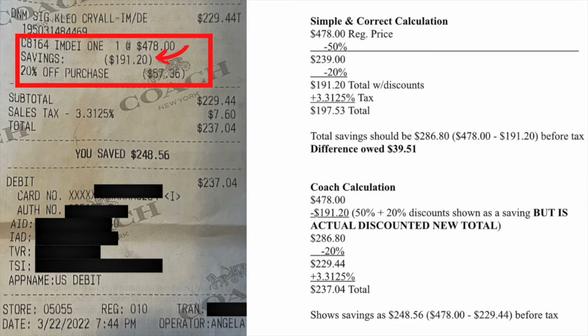The original price for this particular bag was $478. So $478 minus 50% gives a total of $239 even. In addition to that, there was the 20% discount. So 20% off of that is a total of $191.20. So that should have been my new total price with discounts prior to tax. In my state, the tax is 3.3125%. So adding all of that together, $191.20, which is the correct total price with all the discounts, plus the tax should have been a total of $197.53. Now that calculation you'll see listed at the very top as simple and correct calculation.